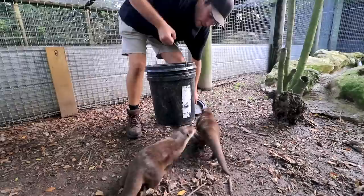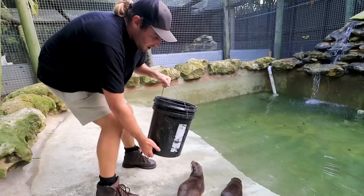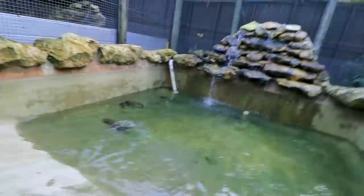All right, hold on, hold on. Let's come over here. We're gonna come down. Okay, we got some otters following us. We got some otter friends. Hold on, it could get a little slippery. All right, let's dump these fish in. Let's see. Oh, they're gonna start chasing them. He's starting to chase them. Oh, look at him go.